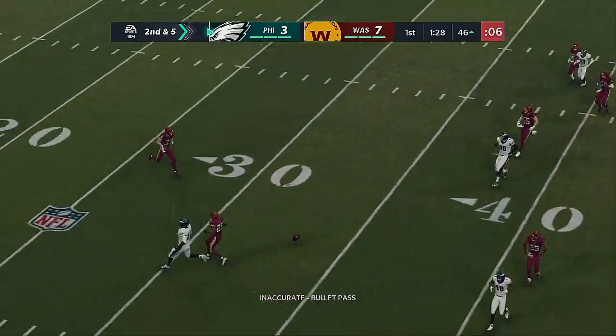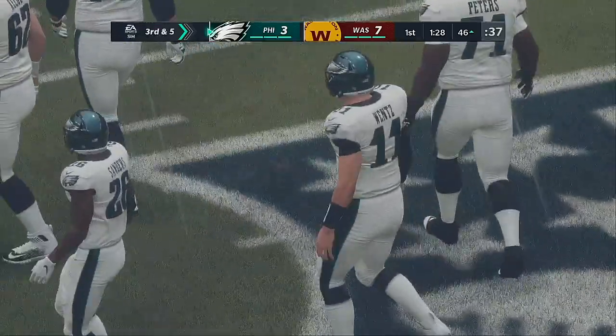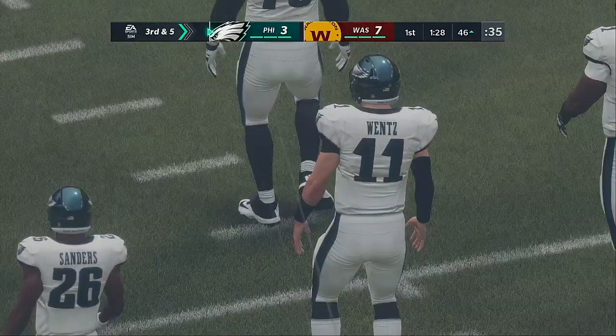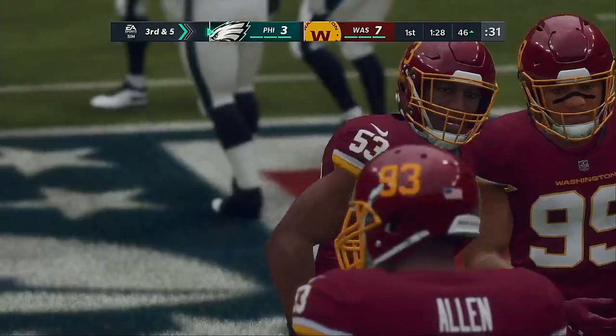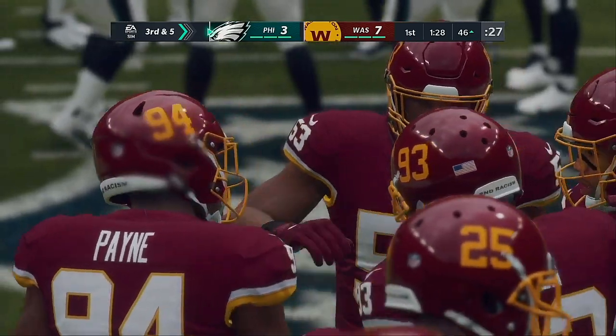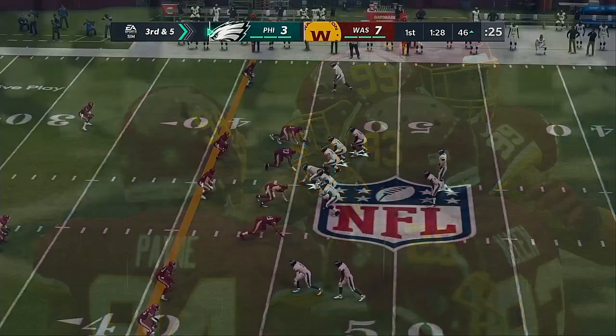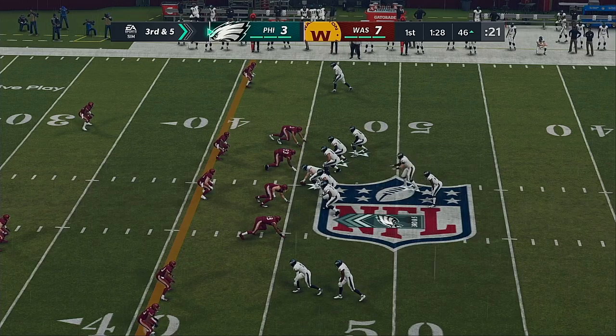Again, they'll throw with Wentz. And his throw is incomplete. The Pro Bowl tight end Zach Ertz, the intended target. And that'll make it third down. From the snap, he certainly looked like he knew where he wanted to go with the ball. But surprise, that guy was covered. So that took his attention elsewhere to no avail. They come up now third and five following the incomplete pass.